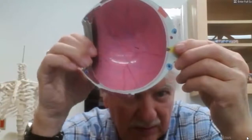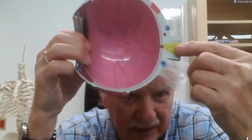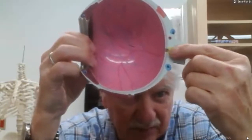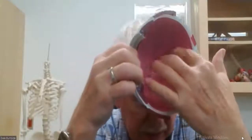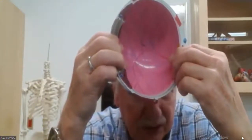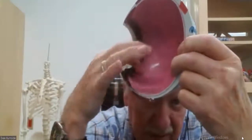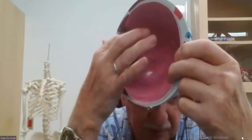So let's just go in reverse and put the thing back together. This is cranial nerve number 8, the vestibulocochlear nerve. Not optic nerve, cranial nerve number 2. Lining is called what? The retina of the eyeball. It's photoreceptor cells that turn the light into nerve impulses. This muscle around here is the ciliary muscle. Okay, now we're going to pick this up.